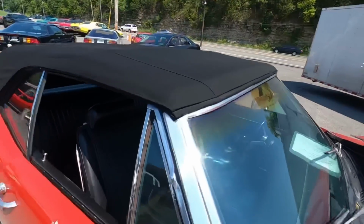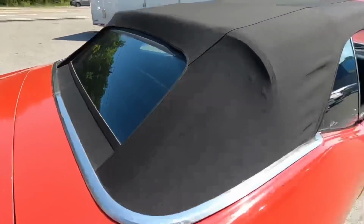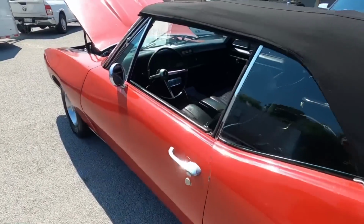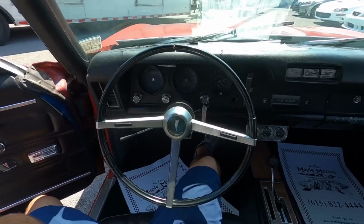Here up front, we're going to be taking it down the road for a test drive, pointing out anything I see. For now, sit back, relax. It's about that time. Let's go for a ride. Of course, before we take off, we'll look around the interior and check everything out.